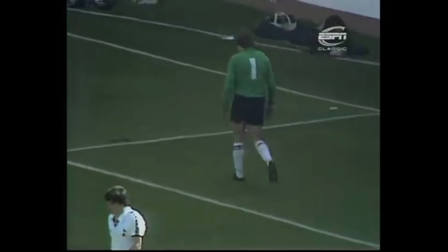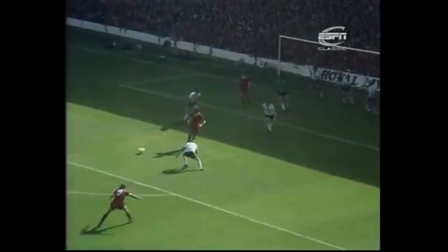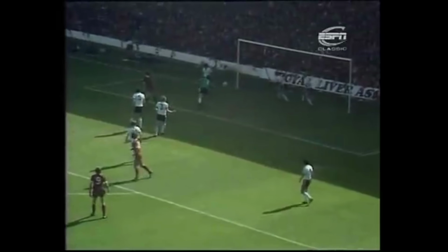Well, I reckon they've done it again. After that ball had pinged around, it was played back to Case, and I'm sure that his shot was miss-hit, but it came nicely to Dalglish, and he deflected it past Danes as cool as you please.